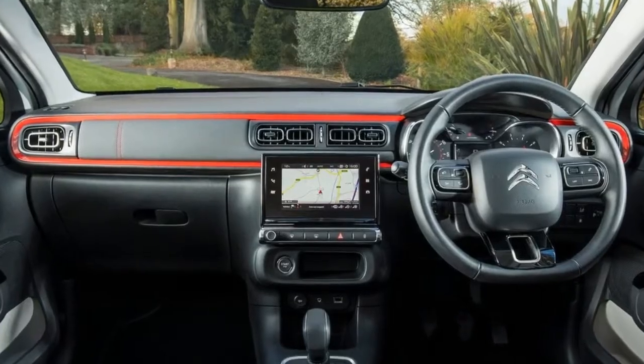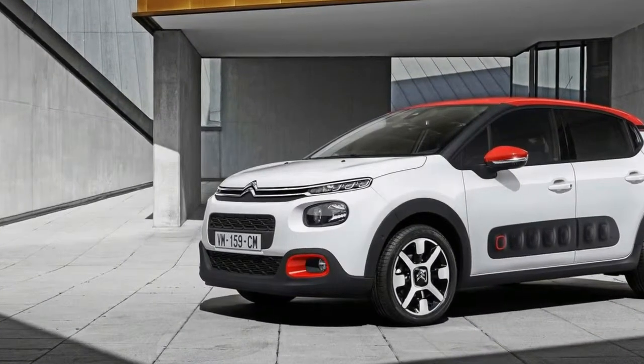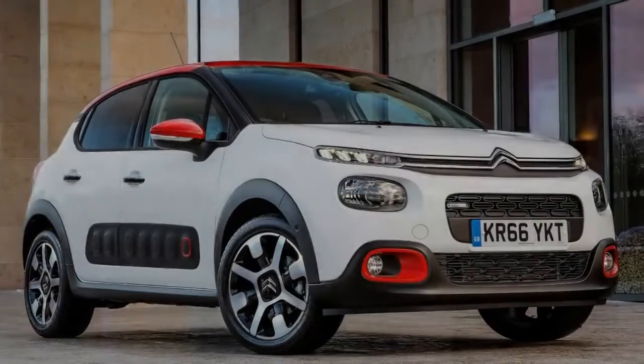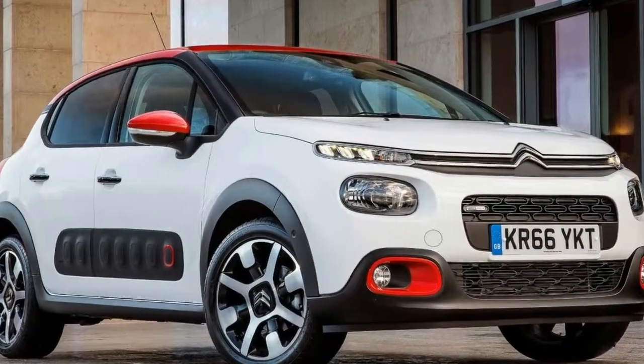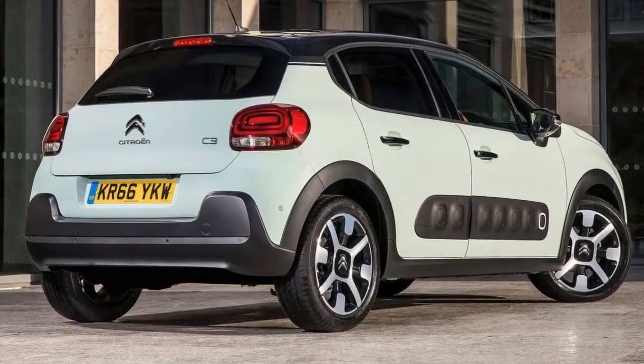Add the style pack, which gets the air bumps and front fog lamps, plus the comfort and visibility pack, which gets automatic headlights and reverse parking sensors. Now, weirdly, the integrated dashcam doesn't reduce insurance premiums, and the reversing camera is a bit surplus to requirements on a car this small, so we'd leave both of them off the list.